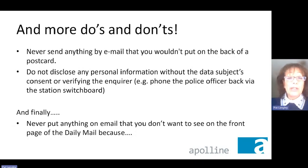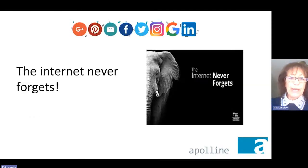A few more do's and don'ts. Never send anything by email you wouldn't put on the back of a postcard. And don't disclose any personal information without the data subject's consent or verifying who is asking for information. So let's say, for example, the police phone, and they say, I need some information that would count as personal data from you about a certain person, then phone the police back via their switchboard. And never ever put anything on email you don't want to see on the front page of the Daily Mail, because of course the internet never forgets. So be very, very careful about electronic data.